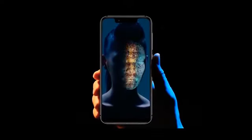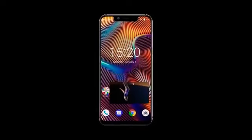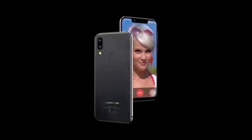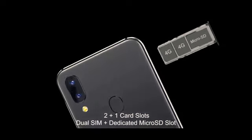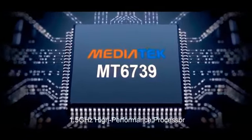Your face is the most secure password, that's why the face unlock. Stock Android 8.1 is fast and secure, and with endless possibility of customization. Travel the world thanks to the global LTE frequencies support. Dual 4G VoLTE, two SIM cards in 4G, plus innovative dedicated micro SD tray. The processor is snappy enough to complete all tasks easily.